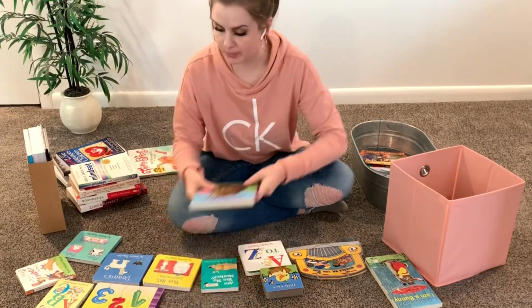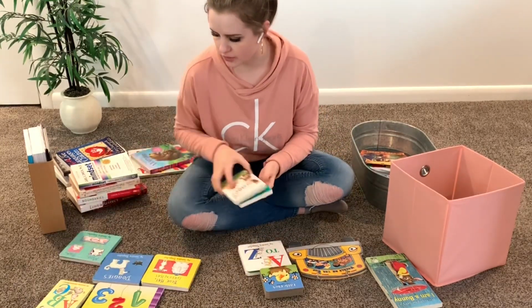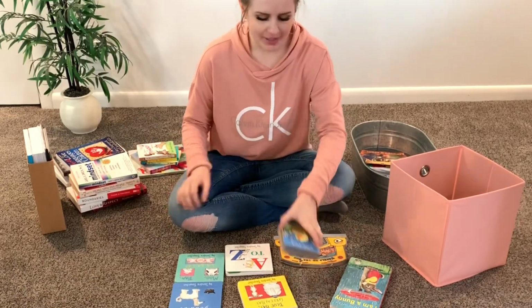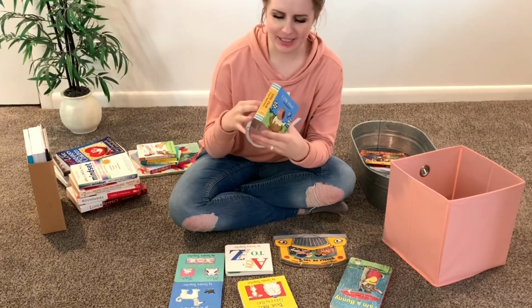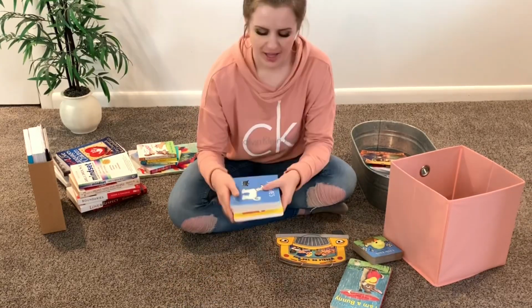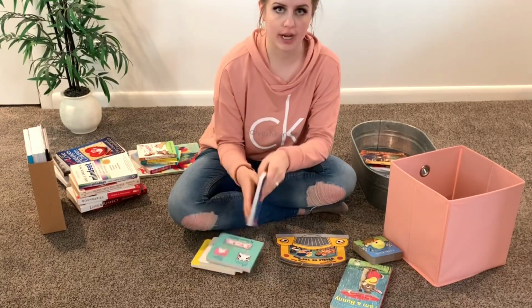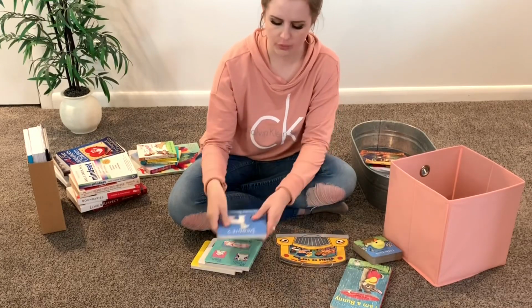I love this book, love it. And I love all of my Dr. Seuss books. I love these. This one, okay, my daughter loves this little puppet. So it's kind of dying, I don't know. Let me clean that out. Okay, I really like these ones as well. I love those ones. Mostly I just have hard books, because it's a lot easier when you're trying to read to your kids, so they don't ruin the pages.